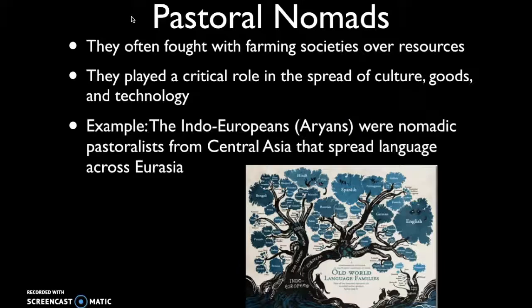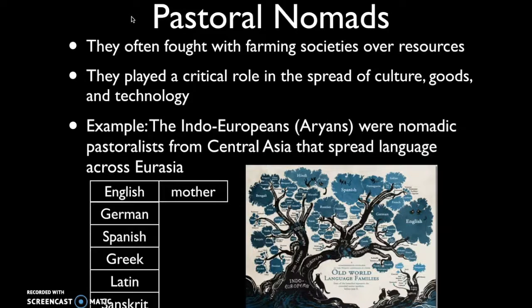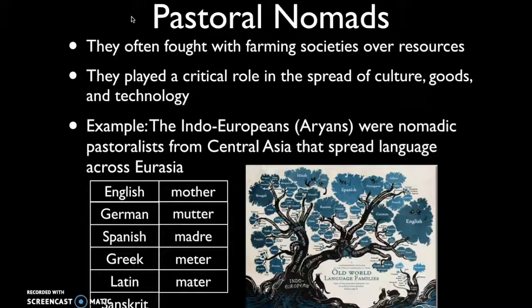And we actually know this today. There's one common Indo-European language. Sometimes this group is referred to as the Aryans. And they were nomadic pastoralists from Central Asia that spread language across Eurasia. And one of the reasons that we know this is there are certain words like mother, which in English is mother, which in other languages like German, Mutter, Spanish, madre, Greek, meter, Latin, mater, Sanskrit, which is an Indian language, matar, that are so similar in their structure that they had to derive from a common root. And if you trace those roots all the way back, you come back to this Indo-European language. So an important example of humans migrating, these pastoral nomadic peoples migrating and spreading culture, in this case language, as they moved.